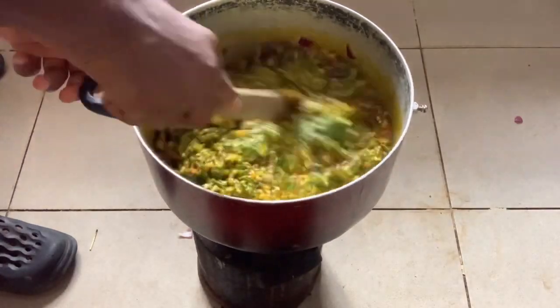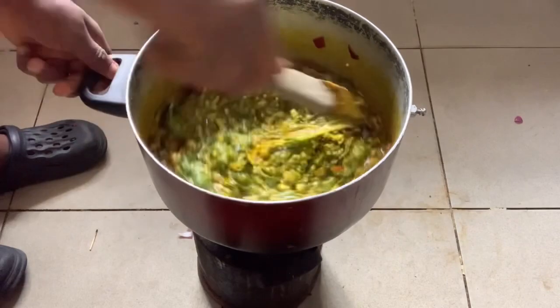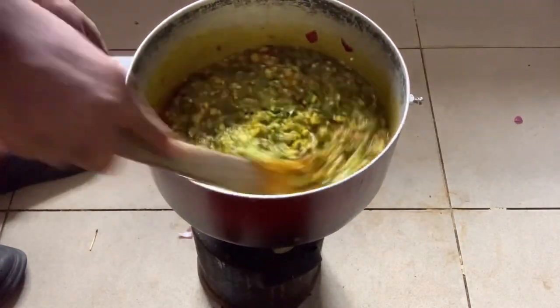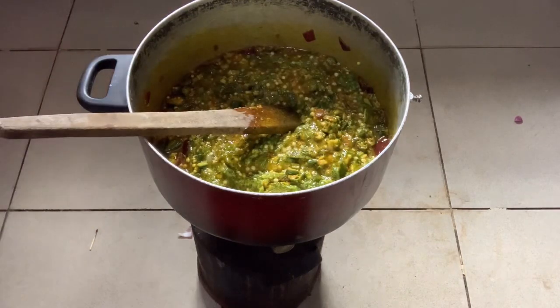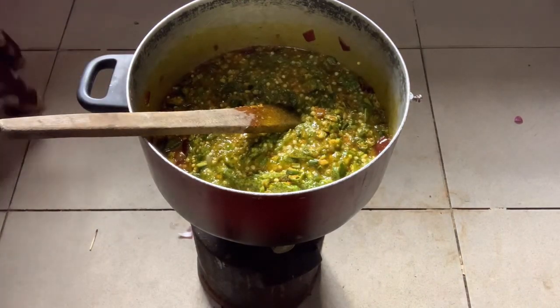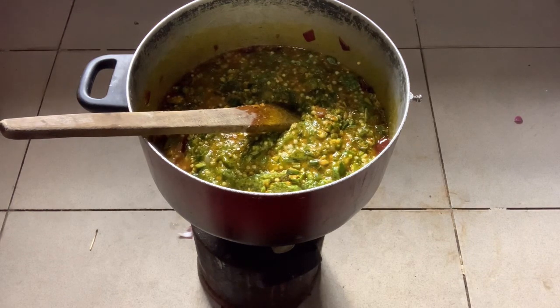And I should also add that if you're using ogbono, you might want to add a lot more water, because as ogbono boils, it gets thicker. But if you're using only okra, you have to watch the way you're adding your water depending on the consistency you want. So after giving it a very good stir, I went in with my Knorr seasoning cube.